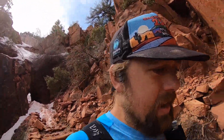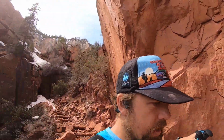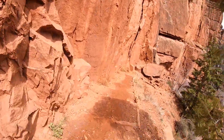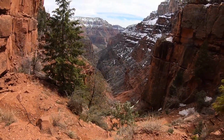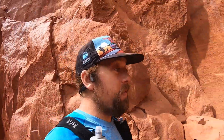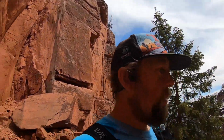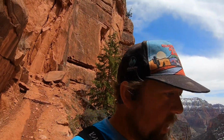But yeah, I got my spikes off, and hopefully, this is still a little bit muddy right here, but hopefully we can start moving a little bit quicker pretty soon. You can see Redwall Bridge down there. Beautiful view. But anyway, I'm thankful to be back on dry trails again. So now we gotta navigate all the rock falls, but like I said, hopefully now that it's dry I can actually move a little bit better.